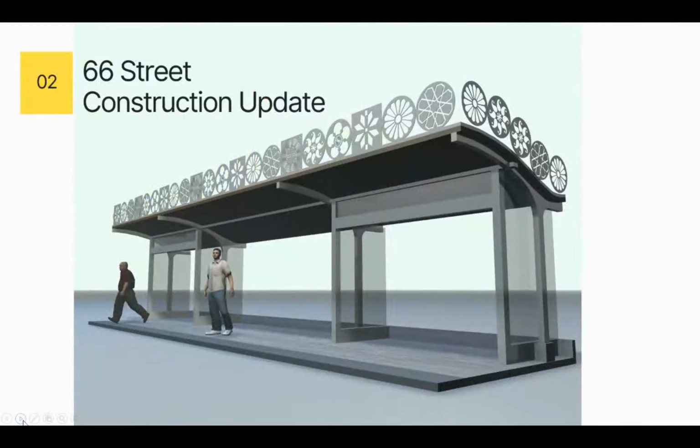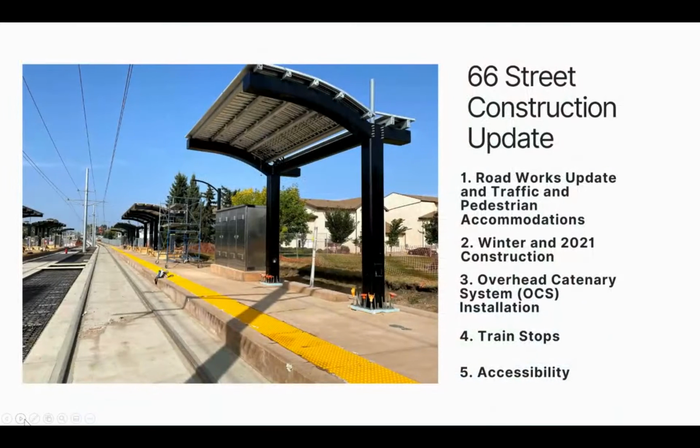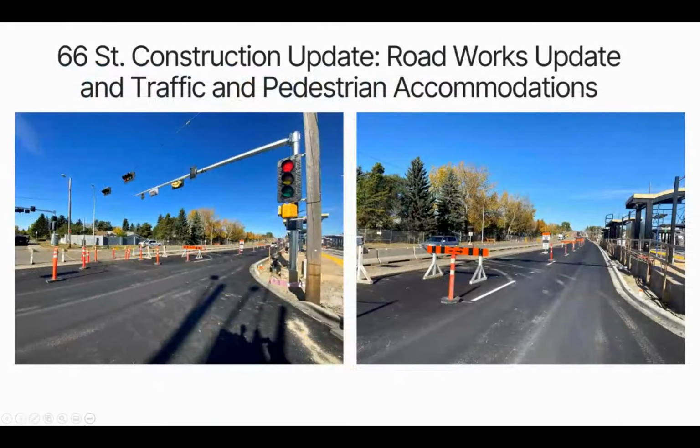All right, so I'm going to take you right down into 66th Street and give you some updates on what's going on in that neighborhood. So right off the bat, I'm going to go through some roadworks updates and give you an idea of what traffic and pedestrians should expect in the coming weeks. I also want to give you a flavor of what to expect through the winter and a little bit of next year as well. We're going to talk about the overhead catenary system and give you an introduction on what that really is. I'm going to feature a little bit on the train stops that are in your neighborhood as well, and just kind of talk about the accessibility and what the ultimate configuration and look of the neighborhood will be when this area of the project is complete.